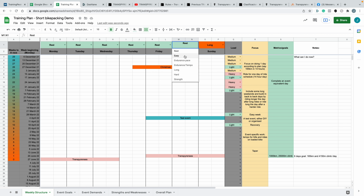So an easy ride of 2 or 3 hours is an aerobic workout, and it's getting your body fitter. But if you do too much of it, you're just getting your body more tired. Endurance pace is what the bulk of your training is going to be, and that's the sort of pace that you might ride in your event. We can talk about training zones maybe in another video if you're not sure, but there's lots of videos about training zones, heart rate zones, power zones. If you can afford a power meter, it's a great help.